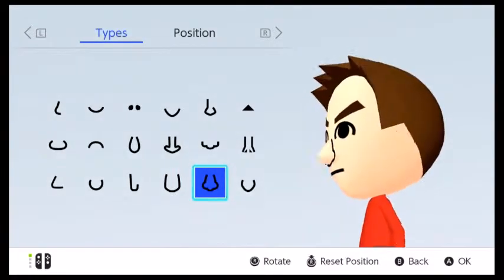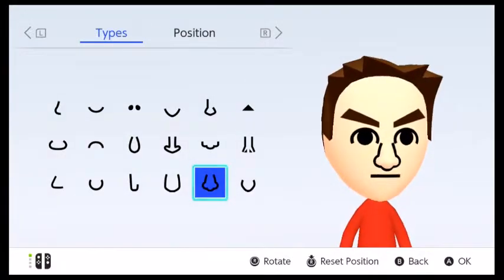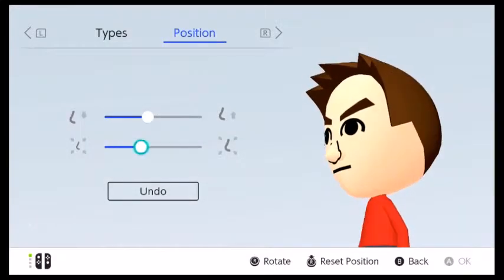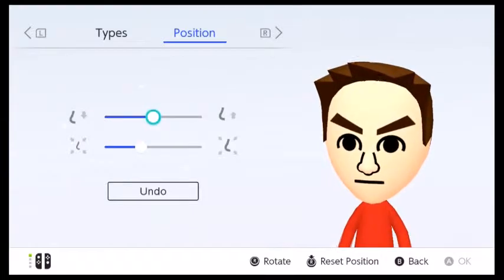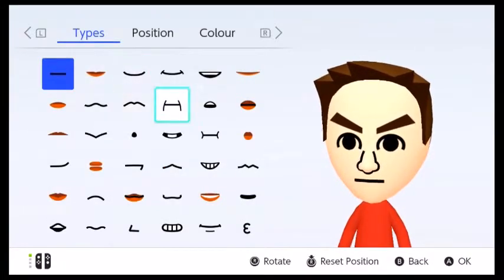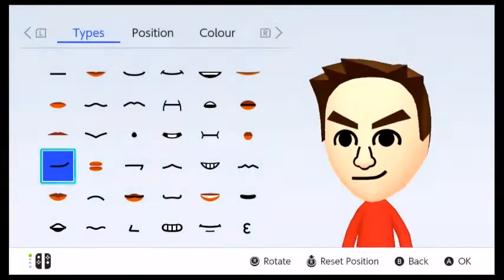It's a bit like that, but it's a bit smaller. There we go. Yeah, but it needs to be a bit further up. There we go, that looks about right. Mouth. Let's give him that cheeky grin. Yeah, that is Tony Stark, a cheeky grin.